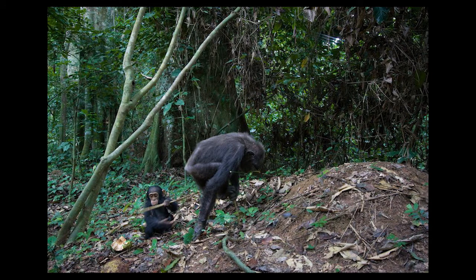And then this is an older female, and this is the other style of breaking into the ground, where they put their full weight on the stick to break into the ground. But again, you have the child here mimicking and playing, but then learning how to actually do these techniques in the long run.